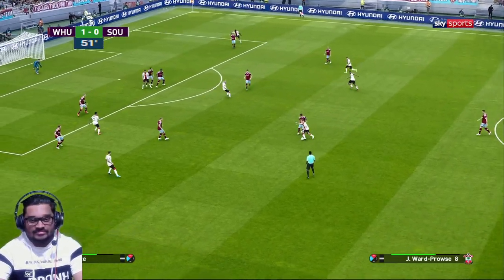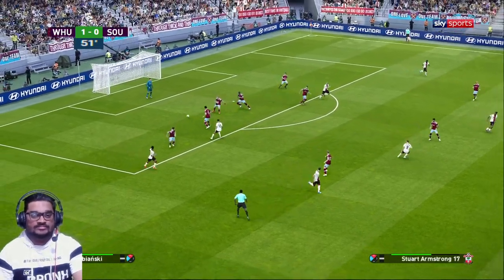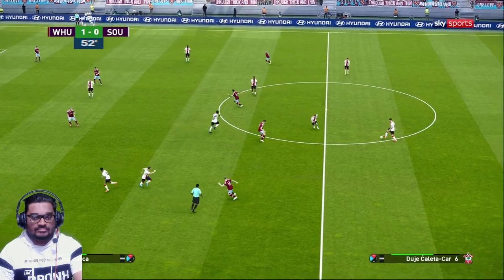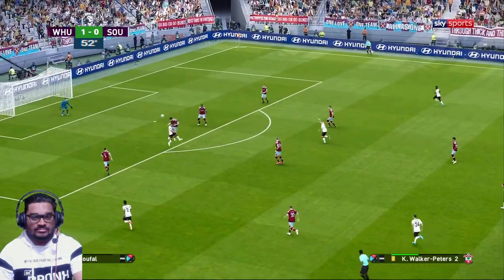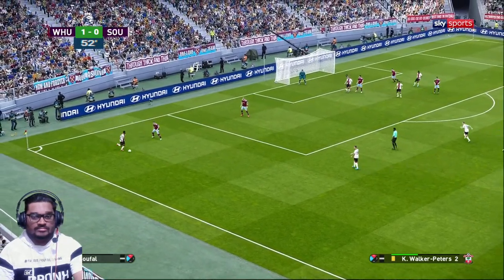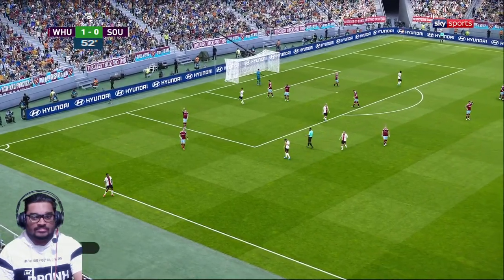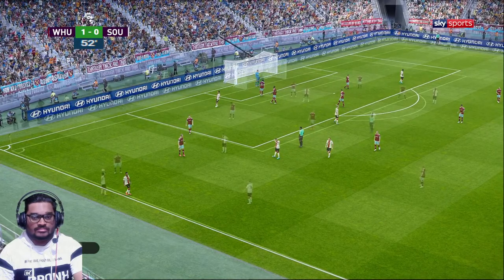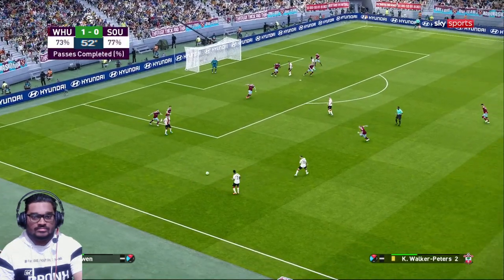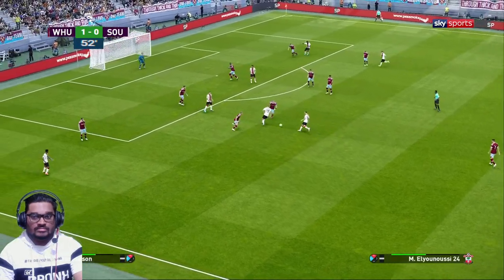Ward-Prowse. Now that is tidy, really tidy. I've beautifully policed that midfield. The opposition have been handcuffed. Cleared away. Oh, that's nice. Throw it. Walker-Peters. Nice sequence of passes, this.